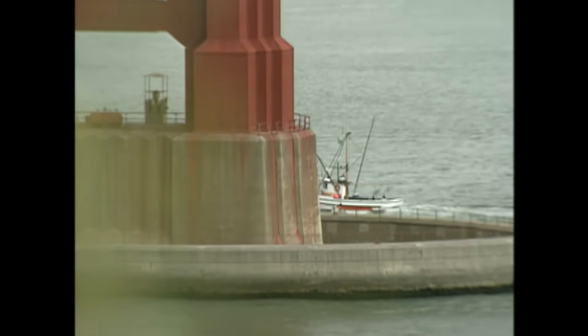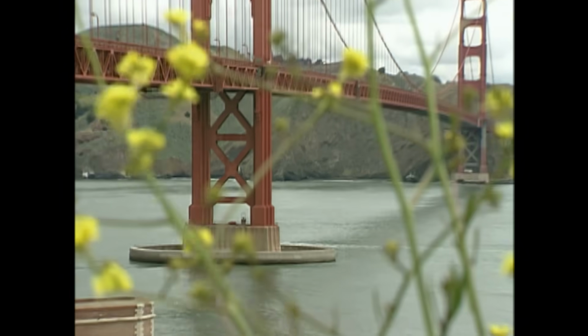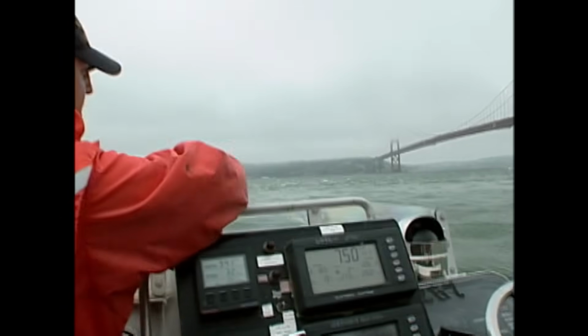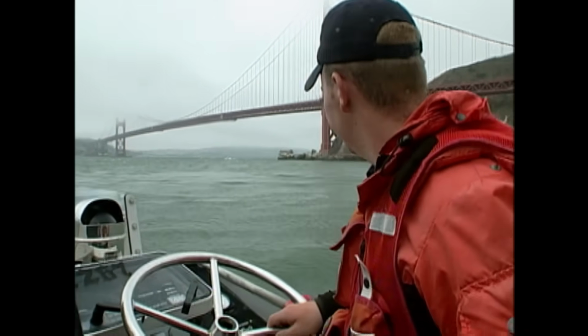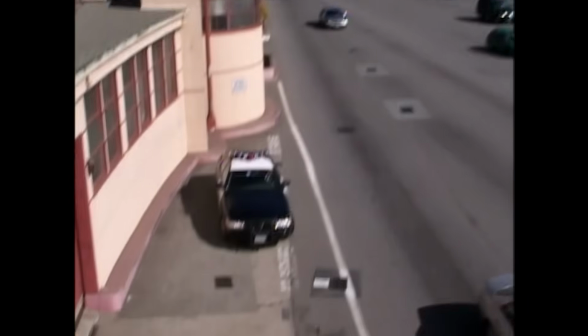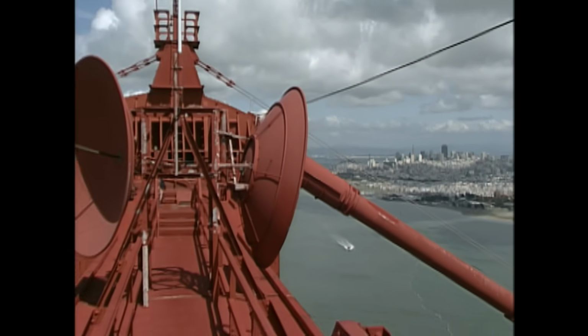More recent changes to the bridge were compelled by another concern: security. In the post-9/11 world, as caretakers of an international icon like the Golden Gate Bridge, I don't think anyone can deny the fact that we might be a target to someone. We started enhancing security here back when the first World Trade Center bombing took place in the early 90s. And certainly after September 11th, we have added people, we've added systems. It is a very safe place to be.